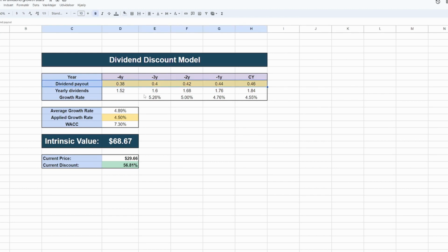Next one is the dividend discount model, where we do take the dividend payout from the different years. We then calculate a growth rate and an applied growth rate. I have used 4.5% since that is roughly the average going forward, I believe. The weighted average cost of capital included is 7.3. Combining all this together, we arrive at an intrinsic value of $68.76.